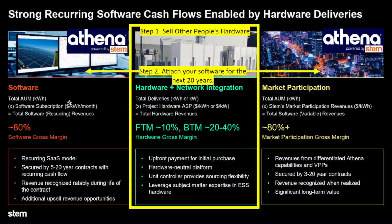And this company has been presenting itself as a software company ever since its SPAC, really. It's kind of the Peloton business model, where you sell an expensive bike, you don't make much money on the bike, but then you're going to have recurring revenue for 20 years from people subscribing. Well, Athena has a little bit of the same thing, except it attaches a contract to the hardware that it sells, where it expects to earn 80% gross margin over the long run. But in the meantime, right now, the bulk of the revenue has very, very low gross margin at 10% for front of the meter and between 20 and 40% for behind the meter. But the behind the meter sales are a much longer sales process.